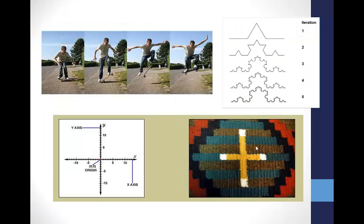They have the math and physics behind skateboarding, fractals in African art, and XY coordinates behind the design of Navajo rugs. I'll share the link to this in the webpage for this week. While these may seem to be only math activities, they also give great insights into cultural geography, too.